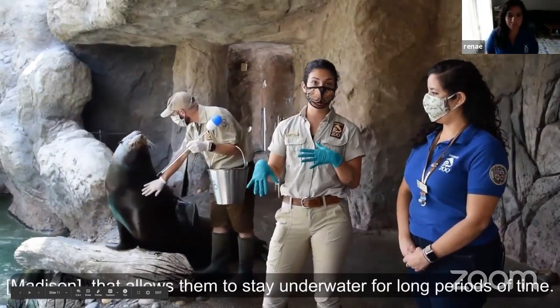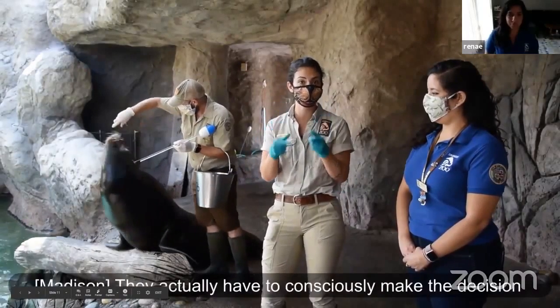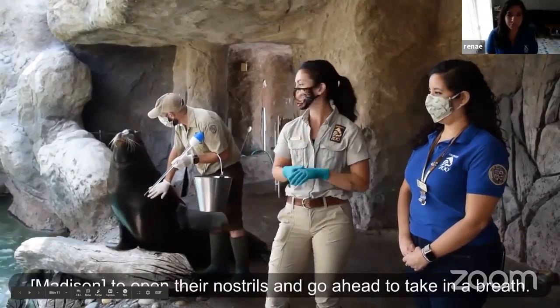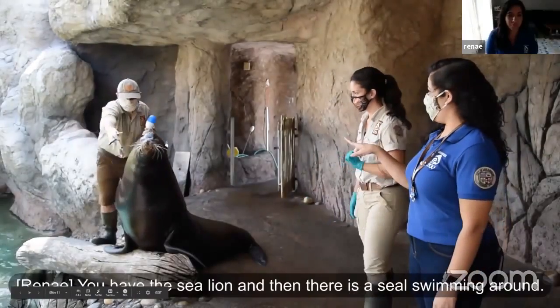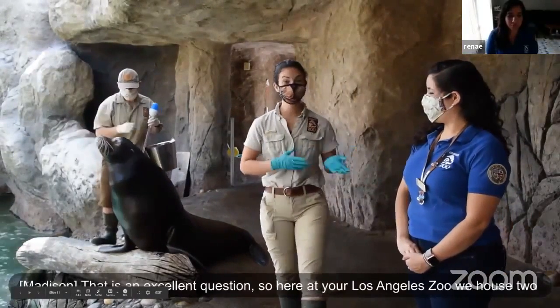They can stay underwater for extra long periods of time. And they actually have to consciously make the decision to open their nostrils and take in a breath. So I noticed that in the exhibit, you have two different animals. You have the sea lion, and then there's the seal swimming around. What's the difference? That is an excellent question.